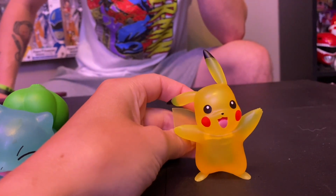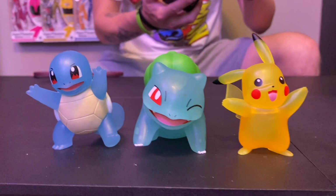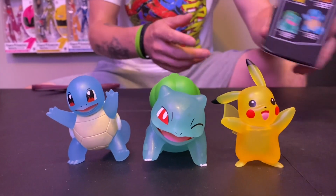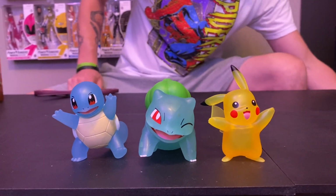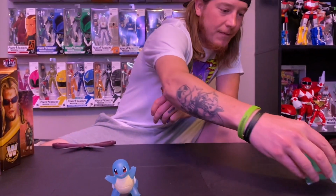I just wish maybe they were glow in the dark, and it don't say anywhere that they're glow in the dark or anything, but whatever. So Charmander's right there. So we will have to get Charmander to complete the set. But pretty cool. Again, nothing crazy. These are $7. I like them.